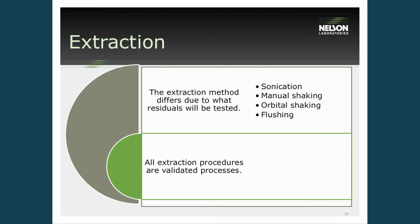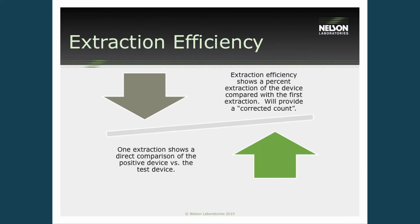But one trend that we are seeing from the FDA is they are asking for those extraction methods to be validated concurrent with the test using extraction efficiency. So how this happens is we take our positive control device, it undergoes the normal single extraction, but then we follow up by performing multiple subsequent extractions of that same device. And the efficiency is calculated by taking the initial recovery from the first extraction divided by the total recovery of all extractions. This efficiency then can be applied to our residual levels of our clean devices in order to give corrected counts.